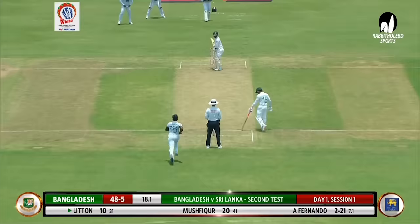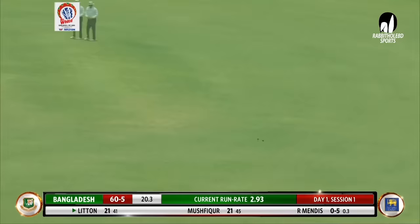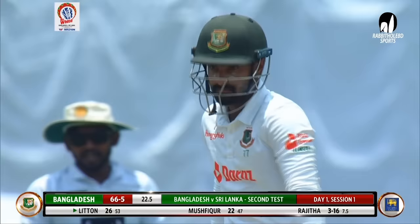Definitely not on the field. That's beautifully controlled. That really is. That's a great shot. Look at that for placement. And again he finds the gap, and again he finds four. Defended. Defended away, and that will be the morning session done and dusted.